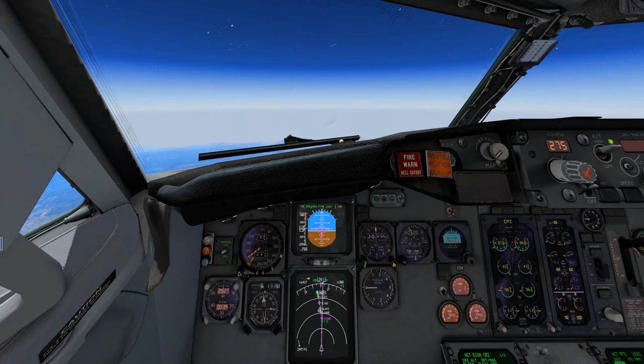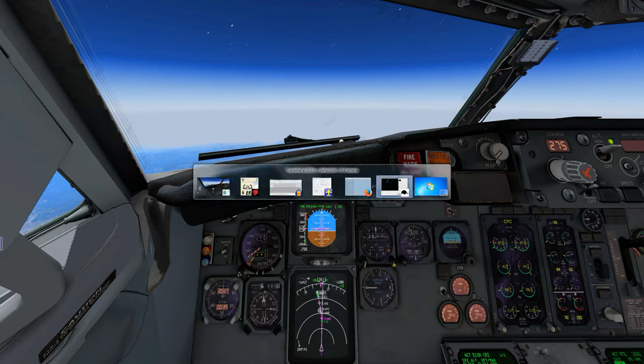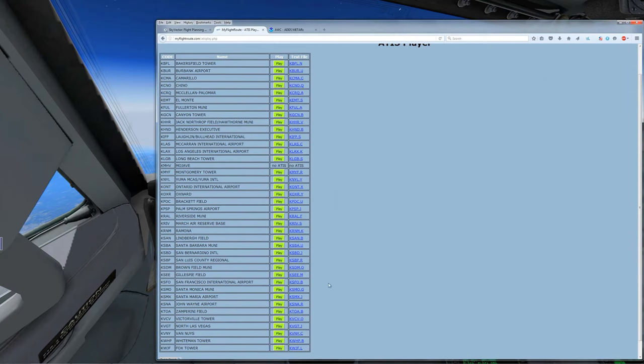And the altimeter at San Fran is 3002. We're going to get the ATIS right now and get the full info as we need it.